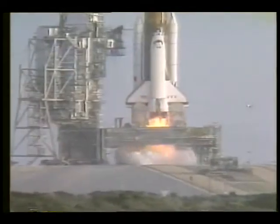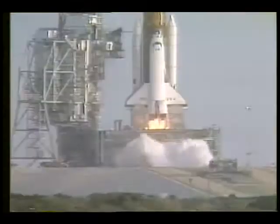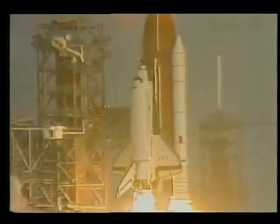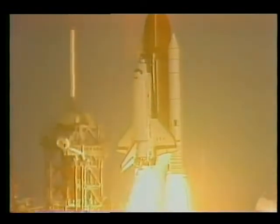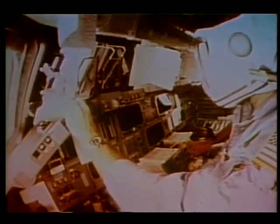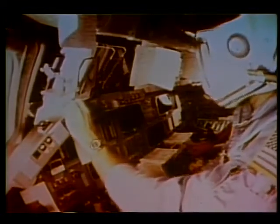Six, we have main engine ignition. 3, 2, 1... and solid motor ignition and liftoff. Liftoff of the first operational space shuttle mission with two satellites on board, and the shuttle has cleared the tower. Roger, Columbia. Houston now controlling. Mission control confirmed. Roll.